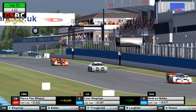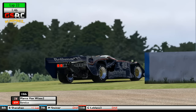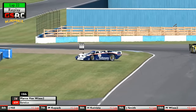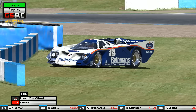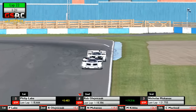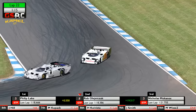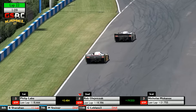Ben Laughter is getting on the radio about somebody there, and it looked like Marco there is trying to get around him. I don't think he touched anyone. He was all by himself in the chicane. You can see he maybe took a little bit too much curb and found the wall. Marco was looking to make the pass there. I think he wasn't expecting Ben to cut back down, and I think there wasn't ever actually any contact between the two, but Ben Laughter, who took a good hit there, in correction of Marco being there, ended up putting himself in the wall.